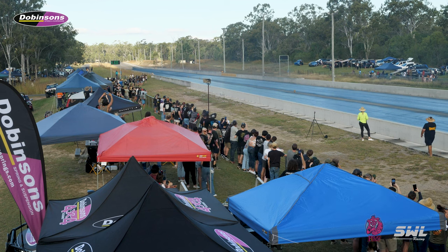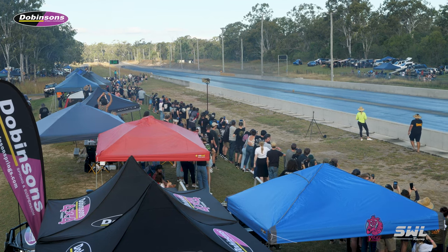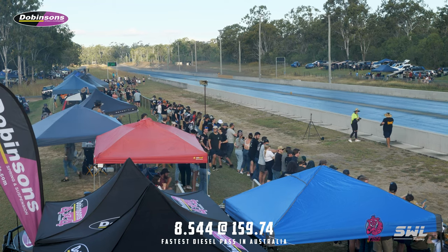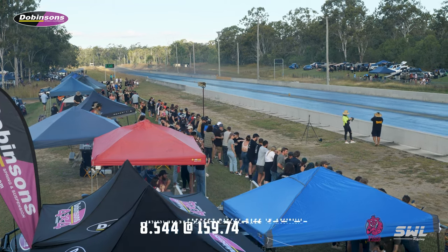Nathan Tini, in the 4JJ Collie. He runs from half track at 5.49 and pulls the shoots at 8.54 with a 4 at 159.